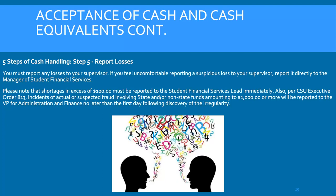Cash handling step 5: Report losses. Though most cash differences can be traced to clerical errors, be especially alert to mysterious losses or patterns of loss. You must report any losses to your supervisor. If you feel uncomfortable reporting a suspicious loss to your supervisor, report it directly to the manager of Student Financial Services. Please note that shortages in excess of $100 must be reported to the Student Financial Services lead immediately.